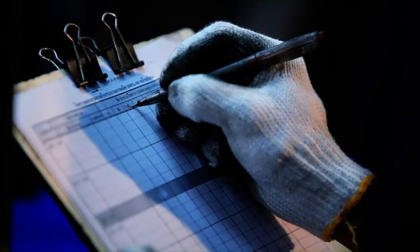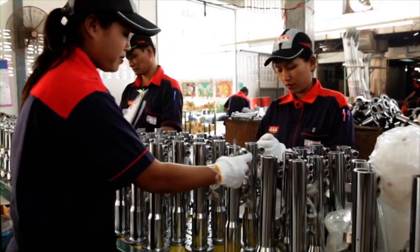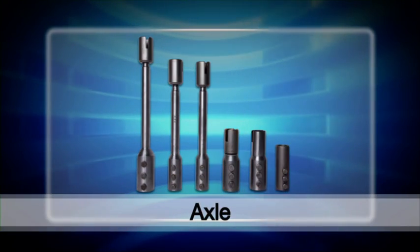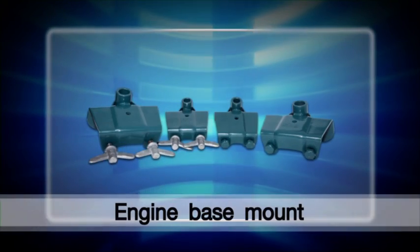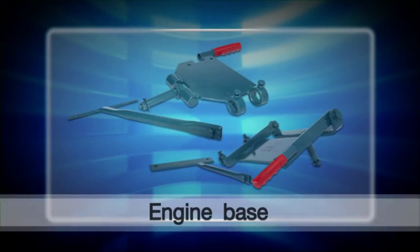Our expert testers serve as model customers from the initial stage of manufacturing to the final stage of delivering our products to customers. Each long shaft set is comprised of engine housing, axle, engine base mount, grip or handle, long shaft, engine base, propeller.